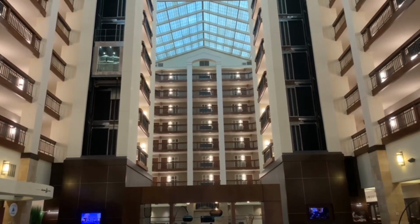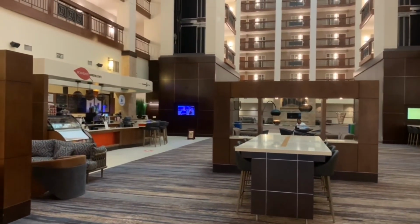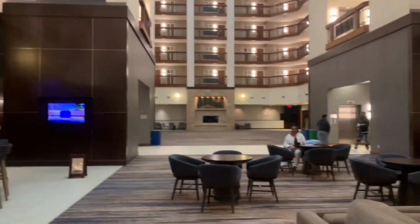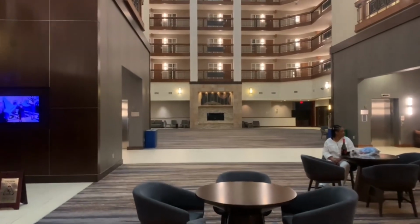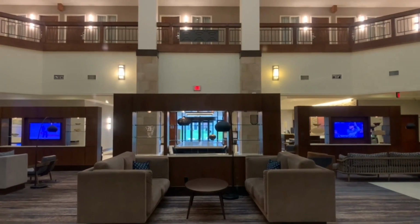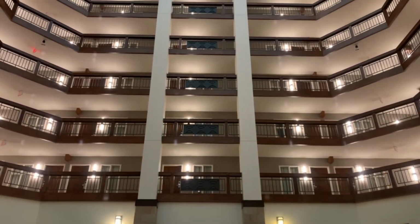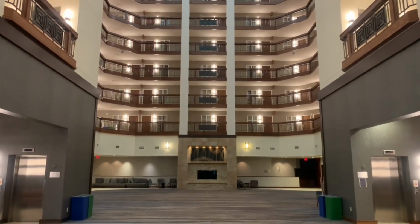Here's another view of the lobby. At this hotel, there is plenty of on-site parking. There's also an indoor swimming pool, a hot tub, a gym, and the business center. Boundary Waters Cafe. Now we're walking further into the lobby, and as you can see, there is plenty of seating options. Right off of I-94, the Minneapolis Marriott Northwest has many nearby attractions, including Target and the shops at Arbor Lakes. Moreover, this hotel has great event space to accommodate sizable meetings and large groups.